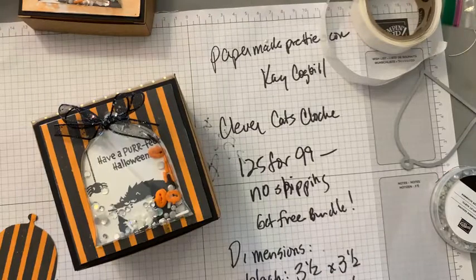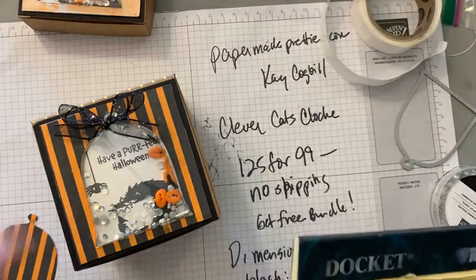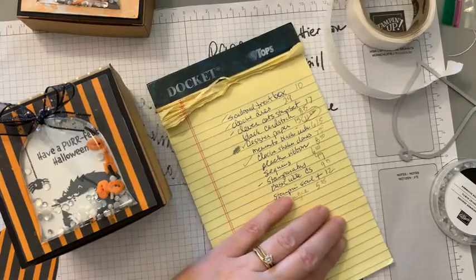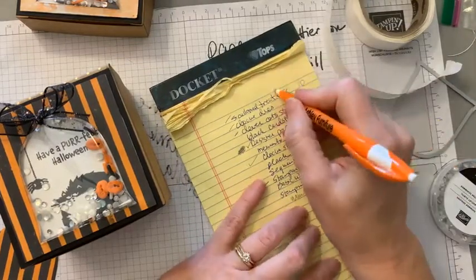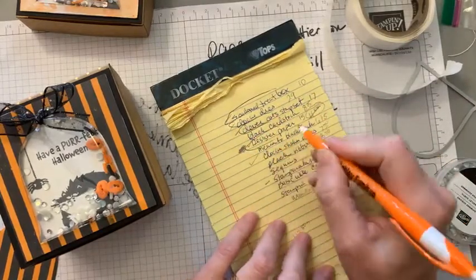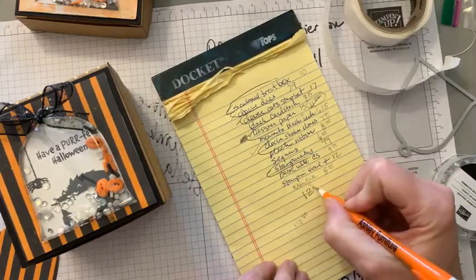Now, let me take you on a visual Halloween swap show, okay? Before I do that, I want to remind you about the starter kit. I have on this Facebook post that you're watching right now a suggested starter kit for your Clever Cat cloche. You get the Scalloped Treat Boxes, the Cloche dies, the Clever Cat stamp set, the designer paper, the Cloche shaker domes, and your Stamparatus, and that is going to equal exactly $125.